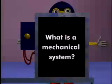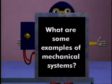Thanks, Maria. So, can you think of a mechanical system? Remember, a mechanical system is something that's made up of many different parts, and those parts work together so the system will function. Now it's time for your teacher to pause the program and for you to answer the following questions. What is a mechanical system? And what are some examples of mechanical systems?